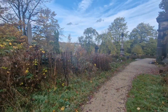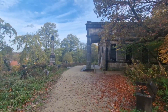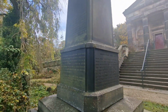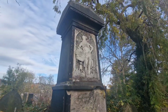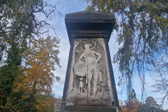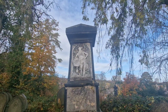Let's see what else we can see. See if we can find any famous people. This one's to a George Bennett Esquire. That is truly impressive. Must have been an explorer or something. I'm just looking at that. I've not heard of him. Well, I have heard of George Bennett, but I don't know if it's the same guy. But I wonder if that's an explorer.